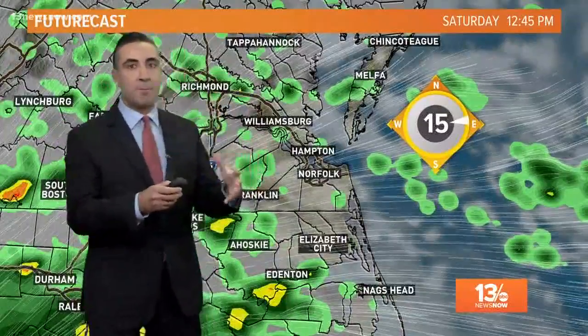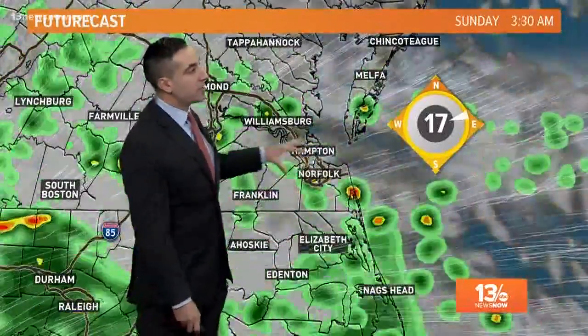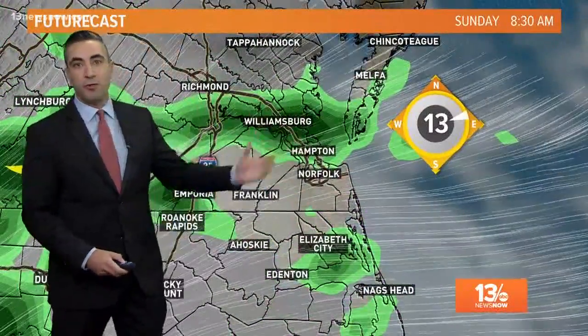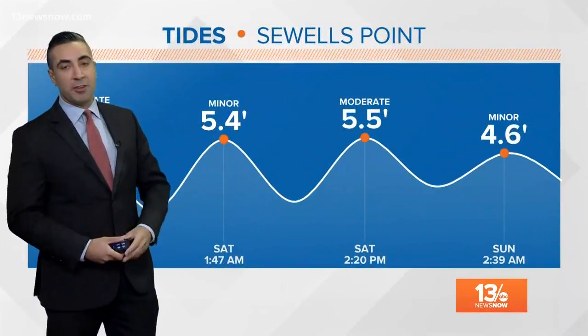The overall setup, the movement of Florence inland, is very, very slow. So it's going to take several days for these to kind of wind down. We'll lock the clouds in. It'll be breezy. And here we are Sunday morning, still watching a few showers and even heavier downpours pivot on through here. And then we'll see things kind of quiet down by Sunday night and better conditions into next week.